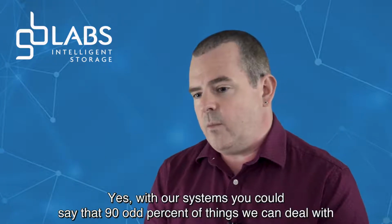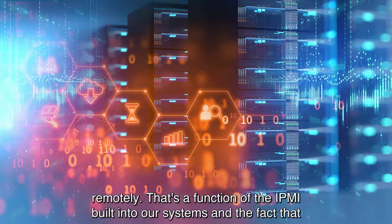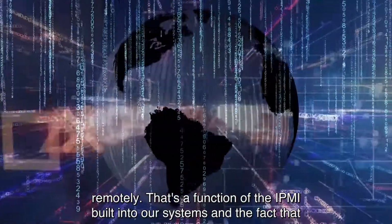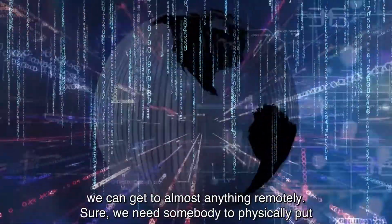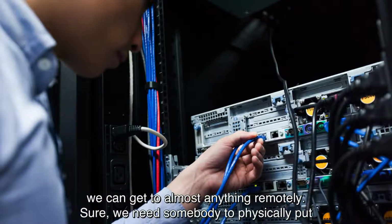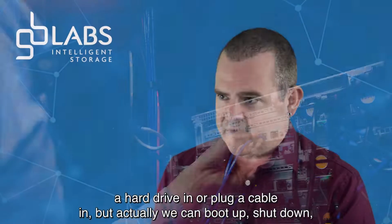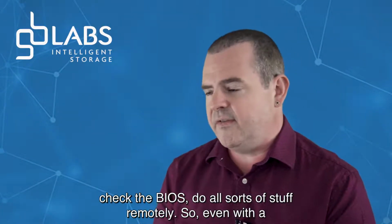Yeah, I mean, with our systems, you could say that 90% of things we can deal with remotely. That's a function of the IPMI built into our systems and the fact that we can get to almost anything remotely. Sure, we need somebody to physically put a hard drive in or plug a cable in, but actually we can boot up, shut down, check the BIOS, do all sorts of stuff remotely.